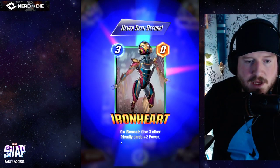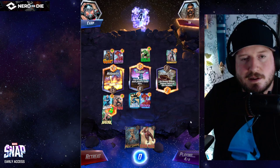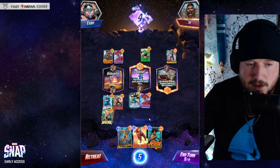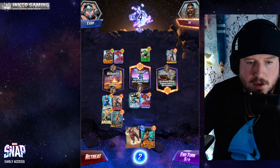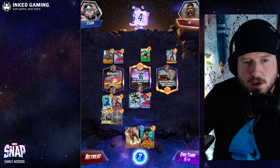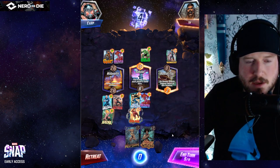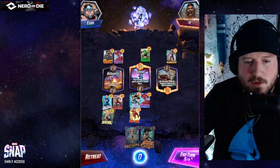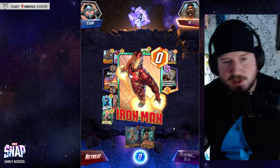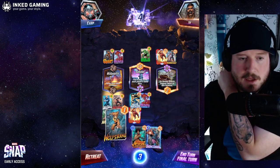On reveal, give three other friendly cards plus two. God dang. Okay, turn five, we Wolfsbane. Actually, maybe we turn five Iron Man. Double us to 12. Then we see. I mean, sure, double your zero power, weirdo. Final turn. Oh, okay, not bad.